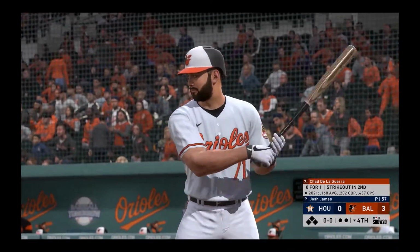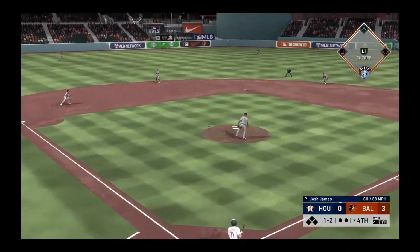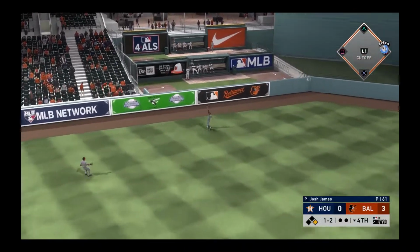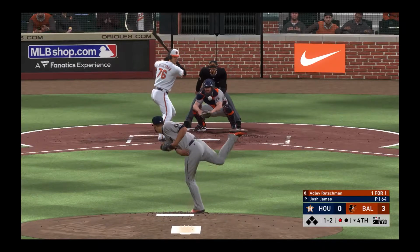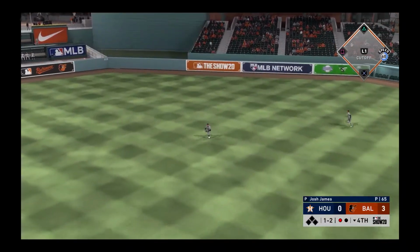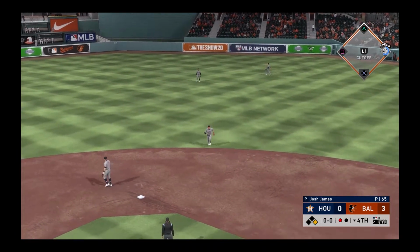Here's Chad De La Guerra playing second base today for the Orioles. 1-2 to him. He lifts this pitch deep to left center. Springer has to go back, going way back, but makes the catch. A nice range out there by Springer. Adley Rutschman, the young promising catcher, up next. He's going to ground this one up the middle. That will be another base hit into center field. And once more, the Orioles have another runner on base.